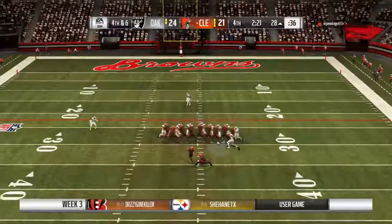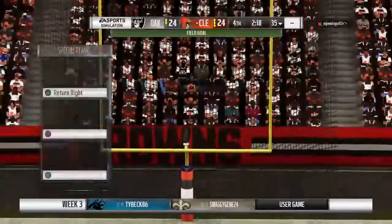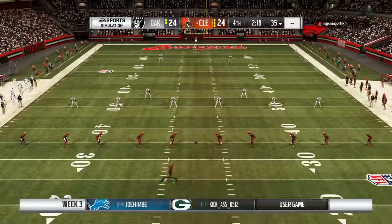From the right hash, this from 45 yards away. And the kicker will put this one through. And in the fourth quarter, this game is tied. I tell you, the life of a kicker. He has not been called on the entire game.